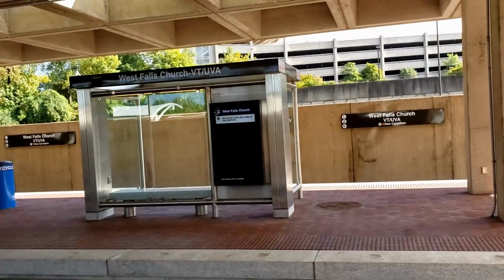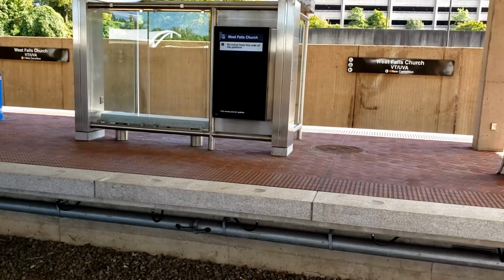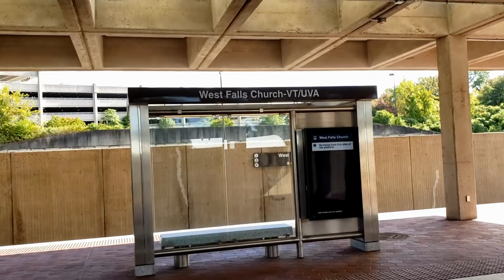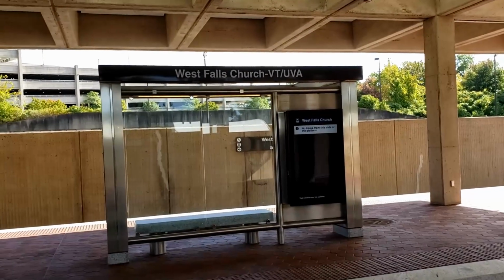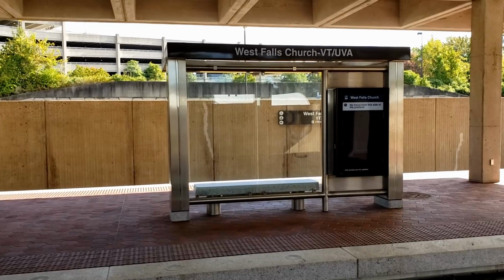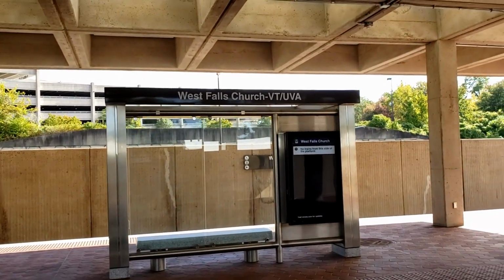We can see here no trains from this side of the platform, so I'm guessing they don't really actually have passenger trains going in and out from that side. Now, whenever you look at the signage for it, some of them just say West Falls Church, some of them say West Falls Church VTUVA. That is because this station is very close to the main Virginia Tech campus. Well, the main one of the DMV at least, and UVA for the University of Virginia.